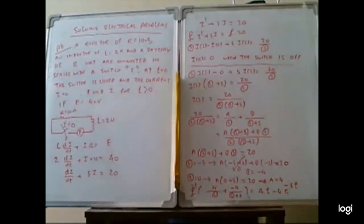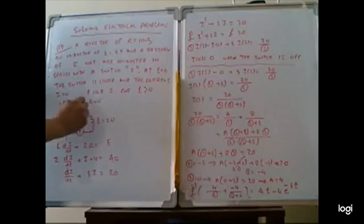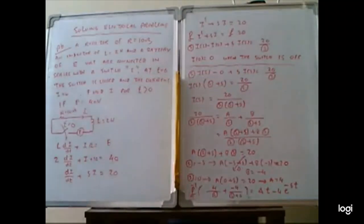So this is the supply voltage E, and the inductor and resistor are connected in series. So the circuit current will be I. We write down the voltages. The voltage E is divided across the inductor and across the resistor. The voltage across the inductor is L dI/dt and the voltage across the resistor is I R. So L dI/dt plus I R is equal to E.